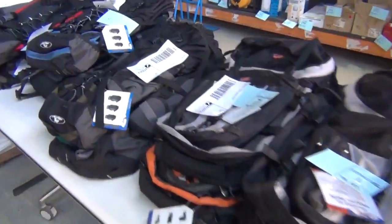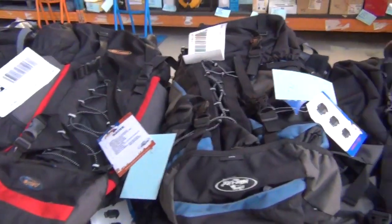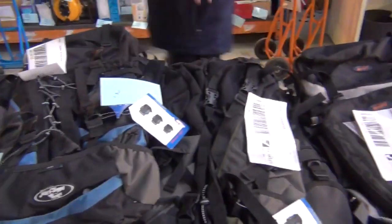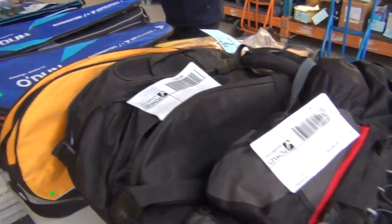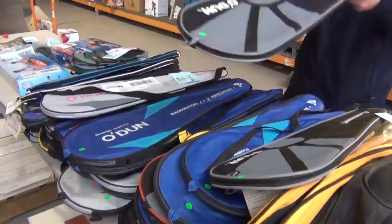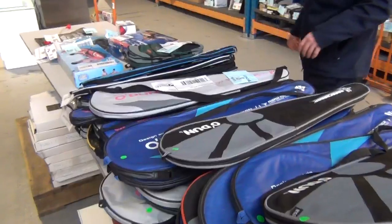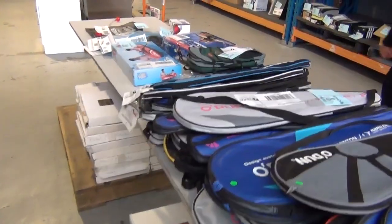Over here, just come in as well, we've got a heap of backpacks, all different sizes. So there's ones for overseas trips through to day trips, really nice backpacks. They're all to clear, so that'll be excellent fun tomorrow. Also got stacks of badminton rackets, heaps and heaps of badminton rackets. There'd have to be 30 or 40 badminton rackets there. Really nice buying. Actually, I can read it, 55 badminton rackets there as well.